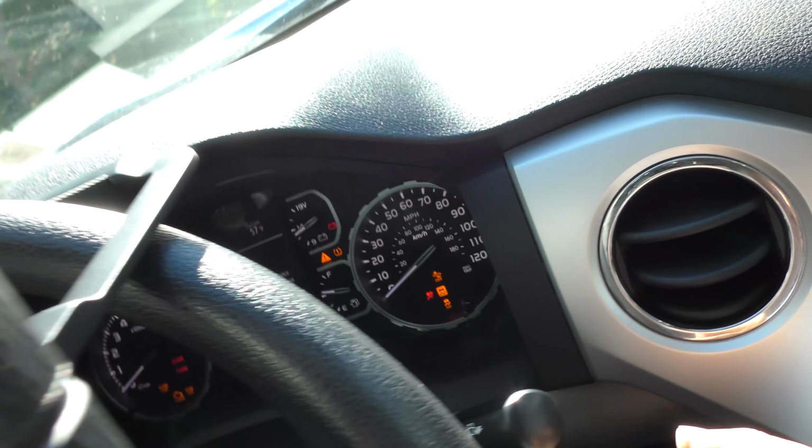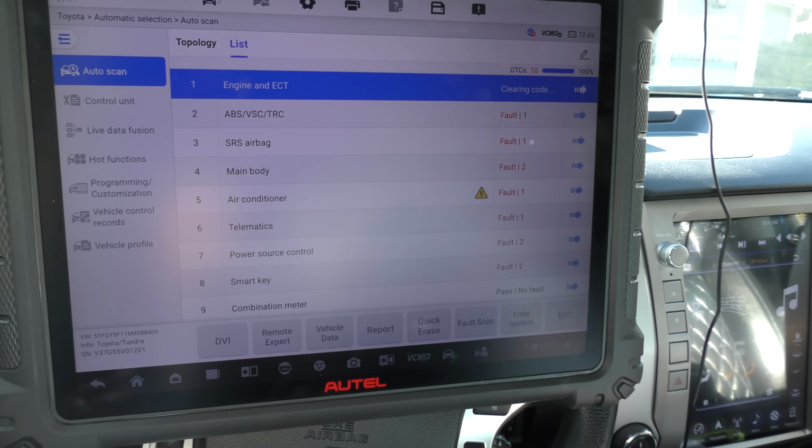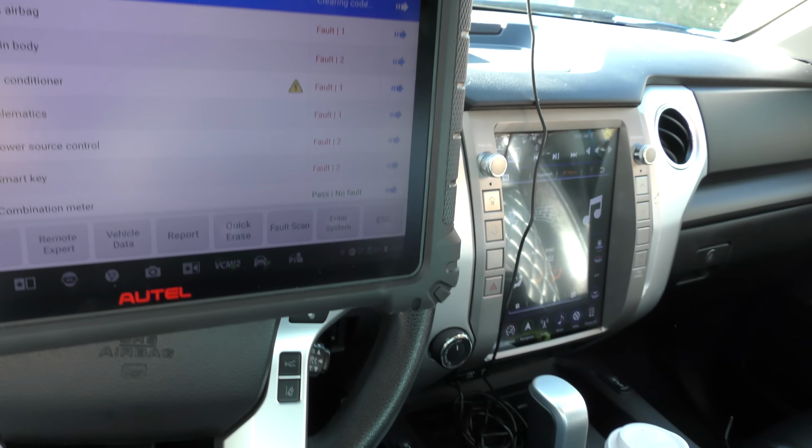So we're gonna turn it off, then we have the idiot lights on, and we will erase the codes because most of them were probably because it had low voltage. Then we'll drive it around, see if any of the codes come back. I predict they won't come back.